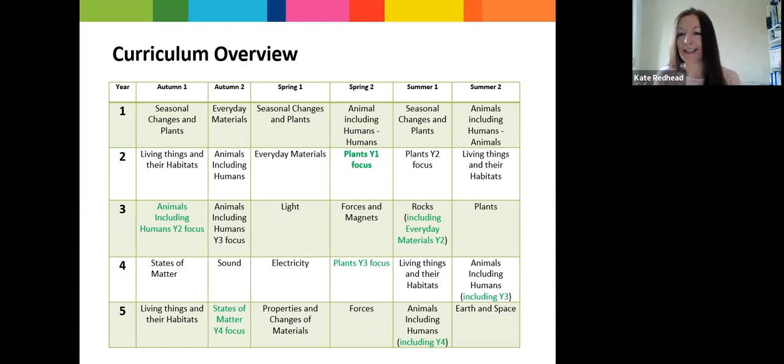And rather than thinking, oh, we've got 2 topics crammed into one, that's when we start to try and think about different starting points. So assessment for learning activities at the very start of the topic to try and establish where are the children with those everyday materials objectives from year 2, where does our coverage need to be leading through everyday materials into the rocks knowledge, which is very strongly linked, because obviously that's about materials as well.